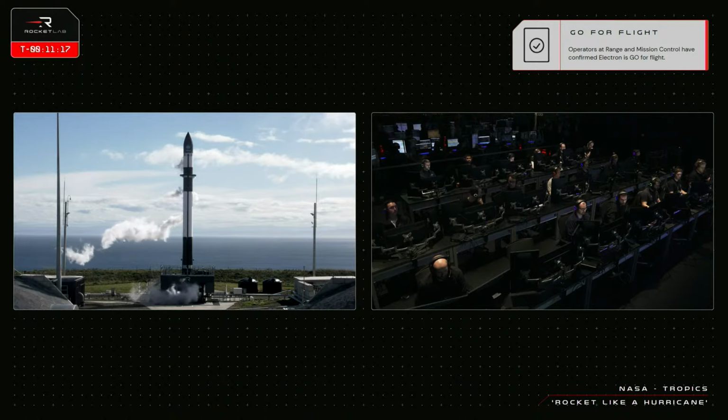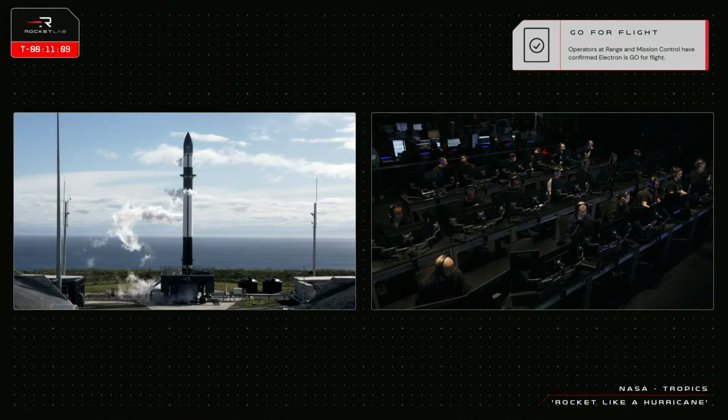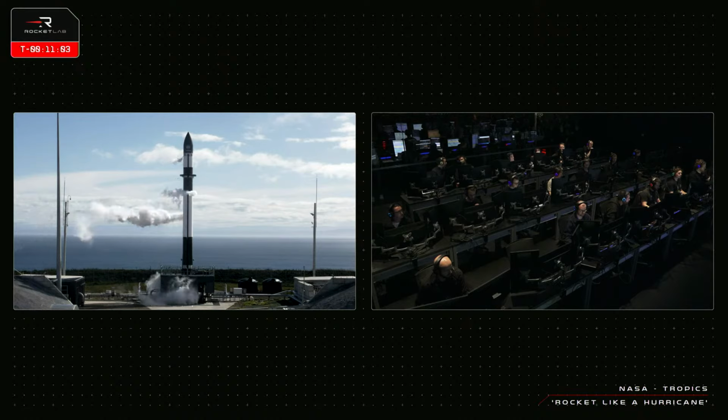Great news there from Mission Control. We are go for launch and ready to rocket like a hurricane for today's first Tropics launch for NASA. You also heard our launch director confirm today's liftoff target, which is set for 1 p.m. local time, or 9 p.m. and 6 p.m. Eastern and Pacific.